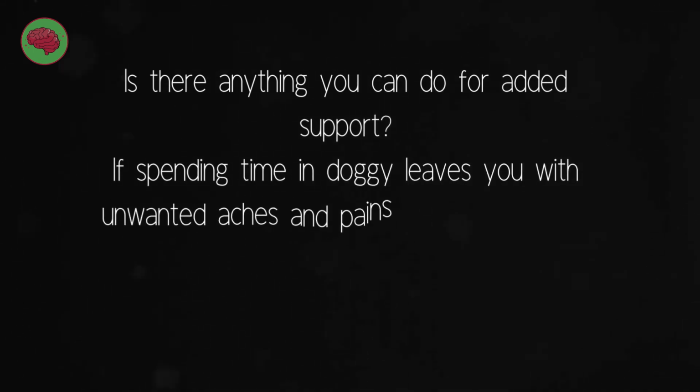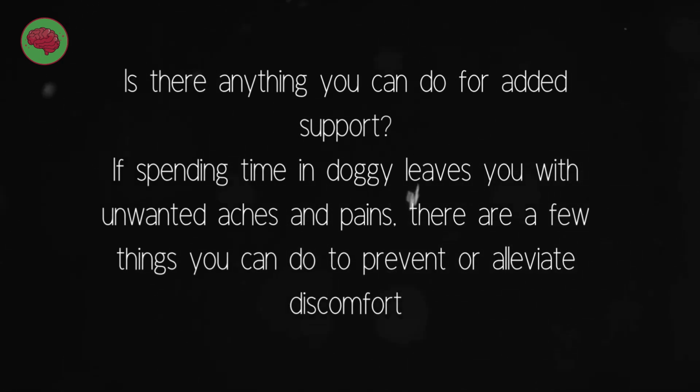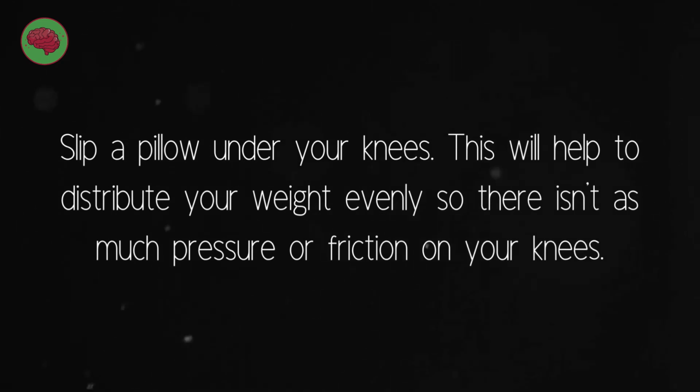Is there anything you can do for added support? If spending time in doggy leaves you with unwanted aches and pains, there are a few things you can do to prevent or alleviate discomfort. Slip a pillow under your knees. This will help to distribute your weight evenly so there isn't as much pressure or friction on your knees.